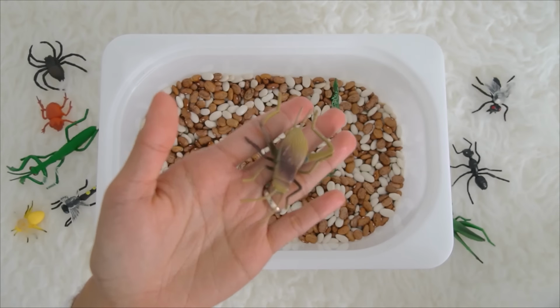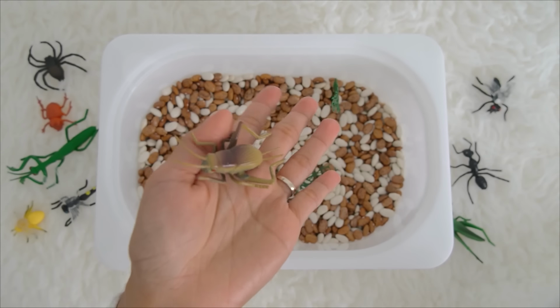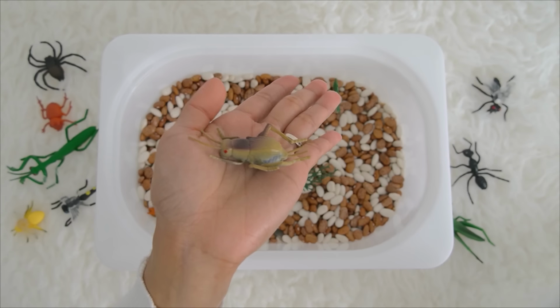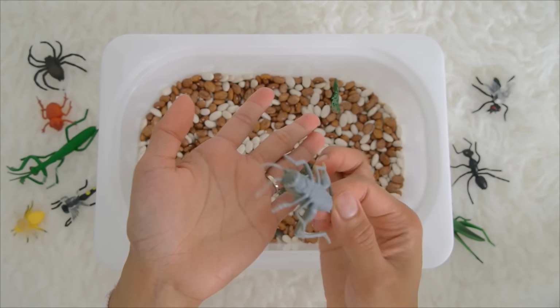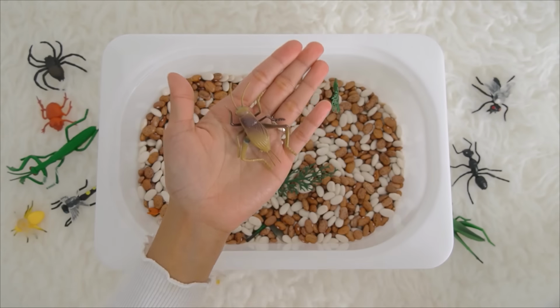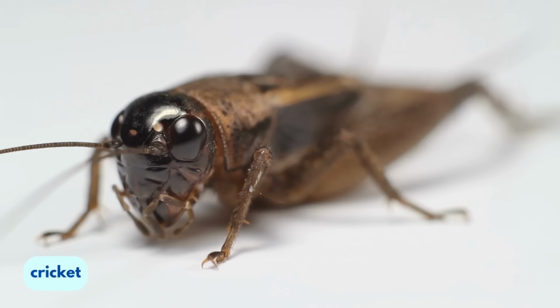We still have some left. How about this? It's a cricket. Chirp, chirp, chirp, cricket. This one is a cricket. This is how a cricket looks like.